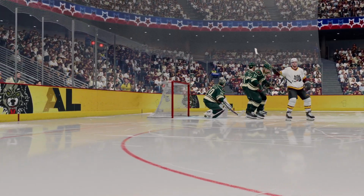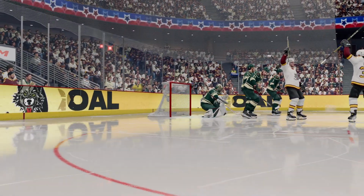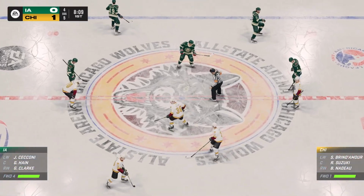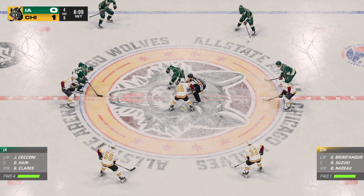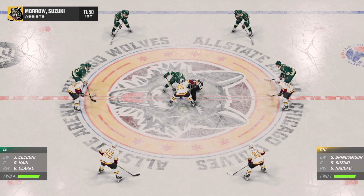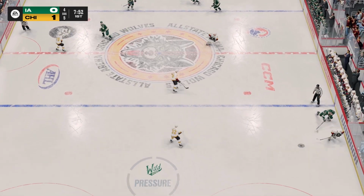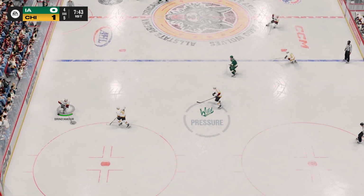Chicago's gone up by one in the back half of period number one, and they're really starting to assert themselves now here, Cheryl. You said it. They've been assertive, and they've been dominant in terms of shot share here, James. When they see an opening, they are taking it, and their opponent really doesn't know what to do.